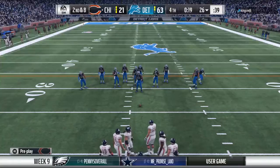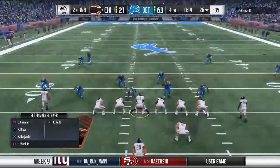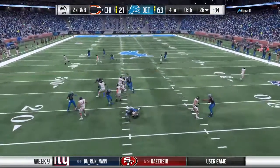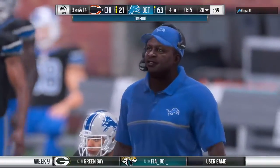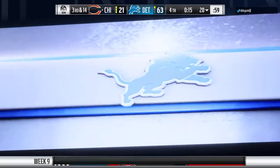Let's see what the offense comes with here. 2nd and 8. Watch right. Let's go. He'll look to throw. Blitz coming, and down he goes. And we're going to get another timeout called by the Lions. That'll leave them with just 1 remaining in this 4th quarter of play.